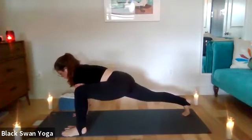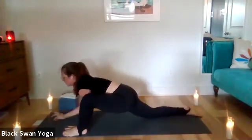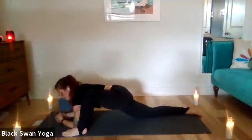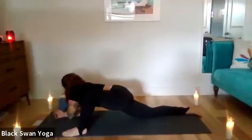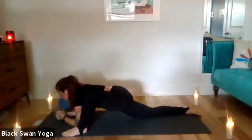Give yourself the space to soften into whatever depth you'd like here. Maybe your back knee comes down. Maybe your forearms begin to come down. And then once again, can you wash any tension or any gripping away from your body with your cleansing deep breath?